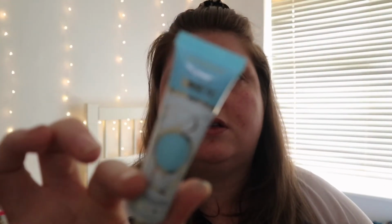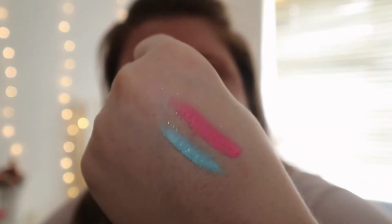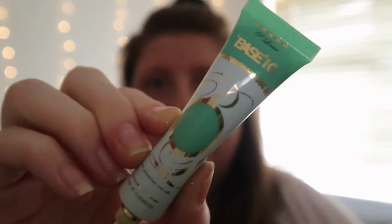Then I got the shade Touch of Frost, which, oh, this is a beautiful colour. Blue is my favourite colour, so I obviously had to get the blue. And then I also got a hint of Mint, which is a gorgeous green. It's so pretty. I've literally said that about all of them. I'm so sorry. Apparently that's the only word I know.